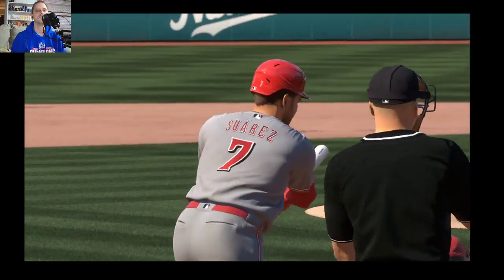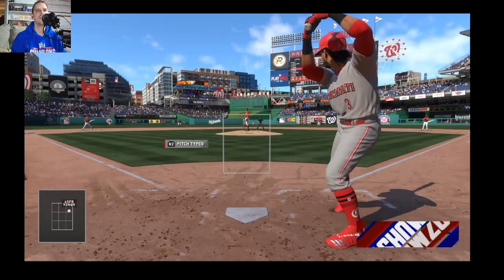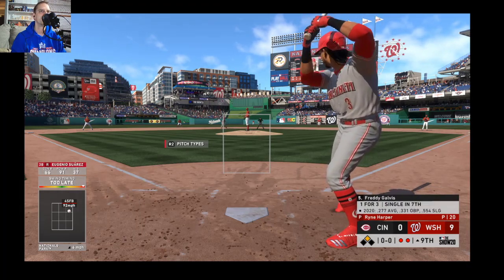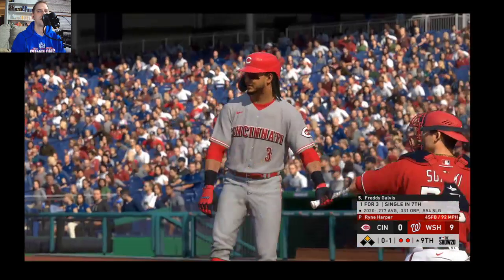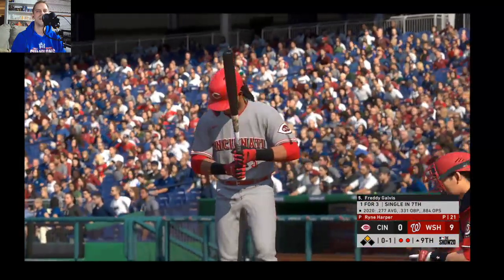Another late swing by the Reds. They've had a lot of those today. That's my count. That's the 15th strikeout by the Reds today. So they're not. Well, they should be seeing the ball well enough. Swing and a miss by Galvis. So count quickly. No balls and 1 strike on Galvis as they're down to their final out.